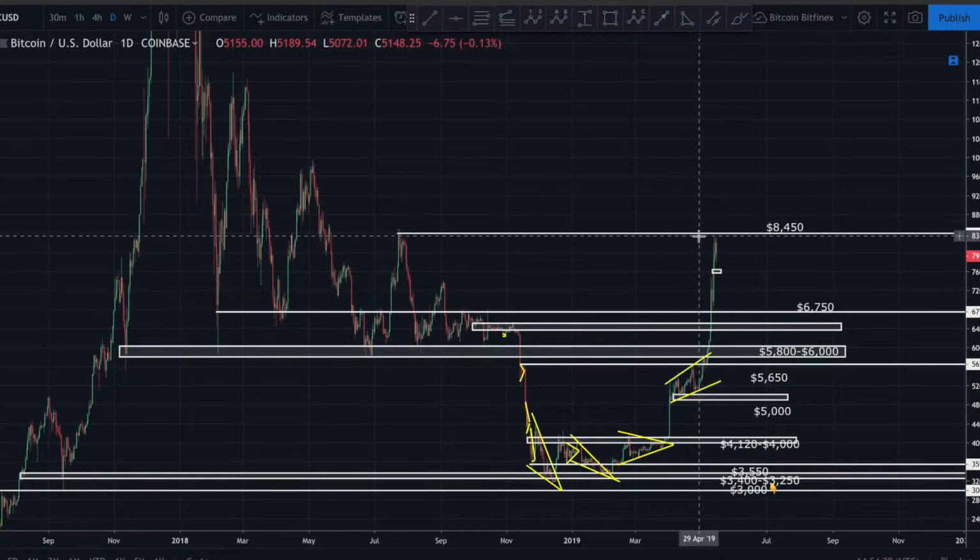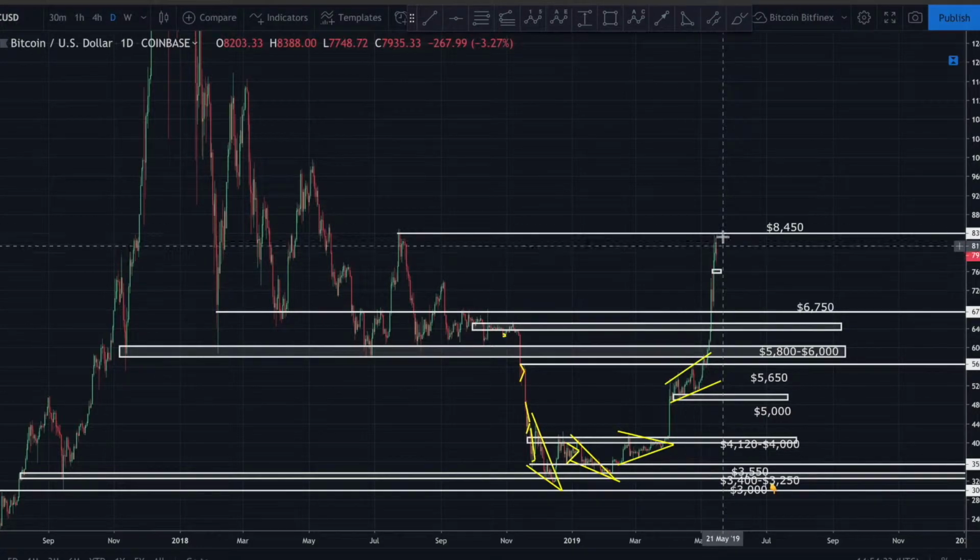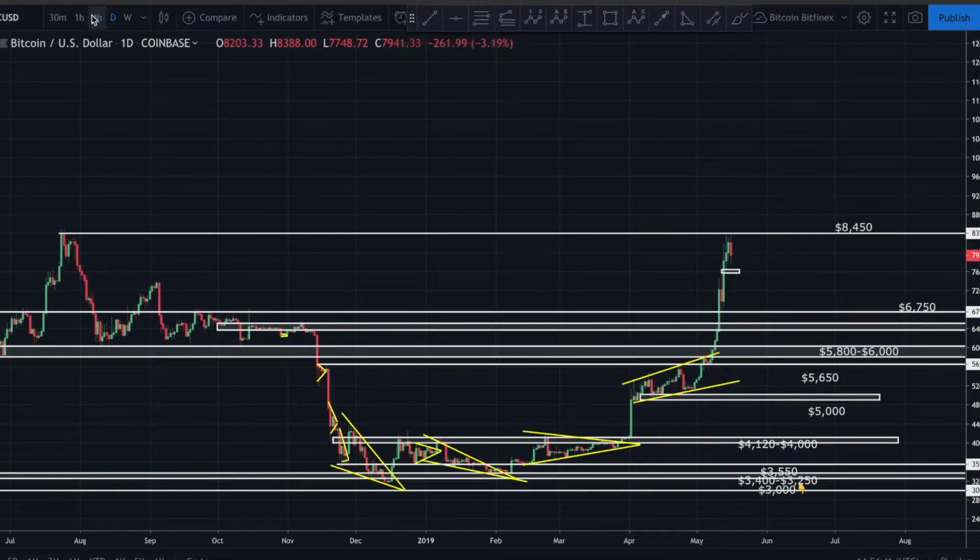And again, by decisive, I mean a daily candle, both opening and closing. We can wick above it, but I want to see a daily candle both opening and closing above 8,450. If that happens, that's going to be your signal to go long. Pardon me. To the downside.